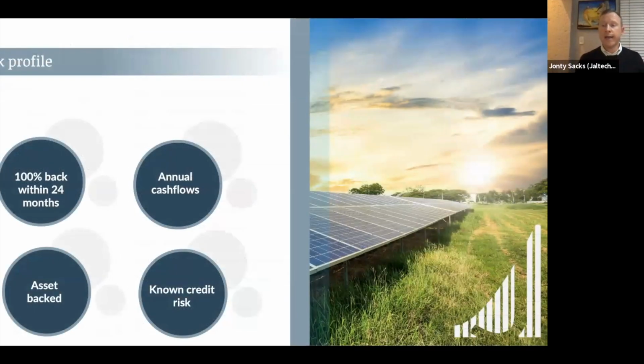Now, when you see an internal rate of 24%, red flags should appear, and you should be asking yourself, what type of risk is Jaltech taking to generate such high returns? I'm going to argue that the risk profile of this investment is really low for the following reasons. Firstly, we aim to return 100% of your investment within 2 years through the refund and some cash flows. Every year you're receiving annual cash flows, paid out to you into your bank account. So every year you're de-risked, because you're receiving more and more capital back.